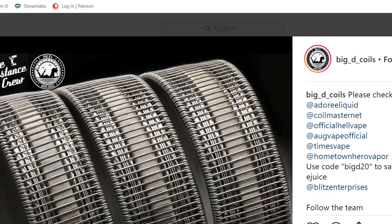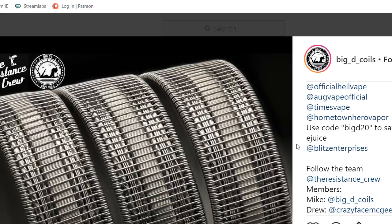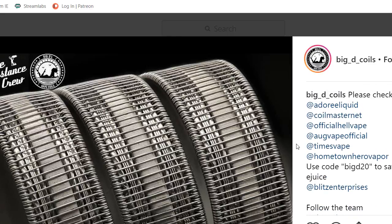This one here. Okay, so this is one of the most beautiful presentations of just an amazing coil that I think I can recall seeing. This is absolutely gorgeous. This picture is just amazing. I would love to have a build mat with this picture on it. I mean, it's just absolutely gorgeous. It is a staple stagger fuse Clapton variation.